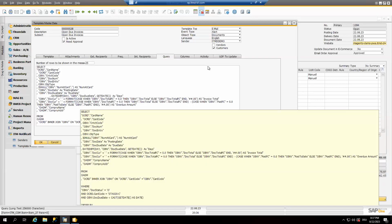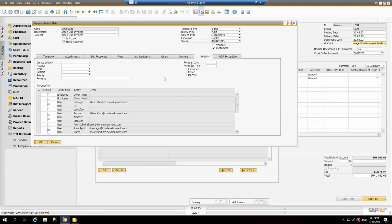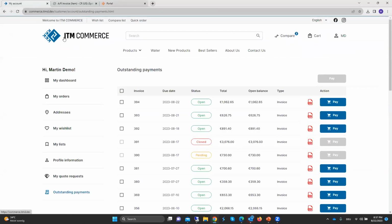adding queries on the template level, creating activities behind each template. So it means when I'm sending, let's say, a quotation to a customer, I can create an activity for Oliver to follow up on this customer in 3 days. So that was the notification add-on. It has a lot of features, but for the time being, I'm just giving you an idea of how it works.